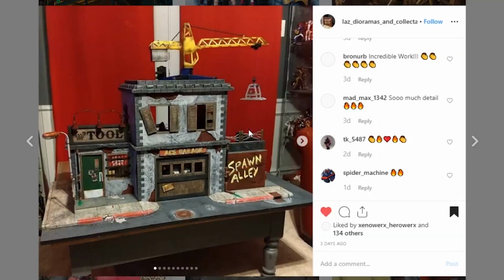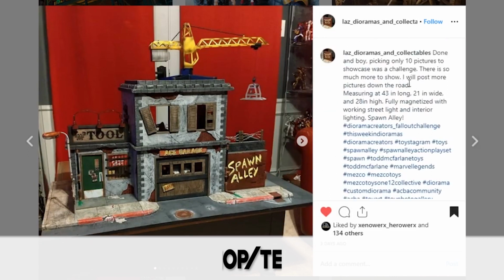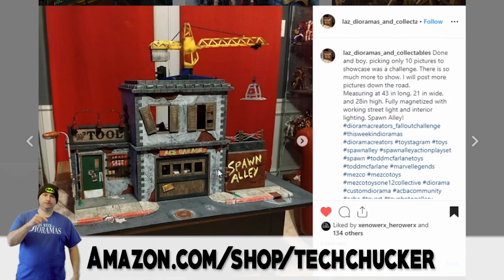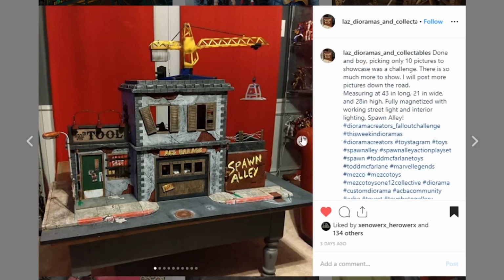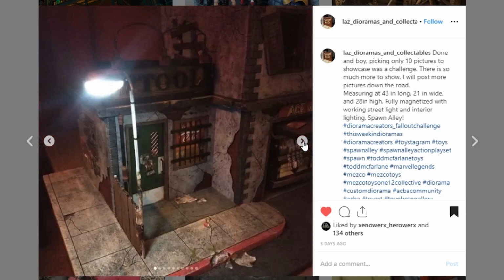Here is another pretty awesome looking display coming from Laz Dioramas and Collectibles. This is another one of those Fallout challenges. This is awesome. Look at how cool this is. There's so much to it. You've got this crane up here and just an old broken down building in the middle to kind of create that centerpiece, but then you've got a couple of side buildings next to it, Spawn Alley, etc. This is an awesome piece.